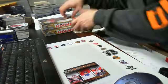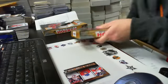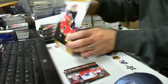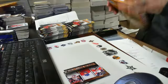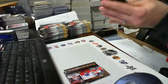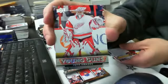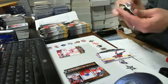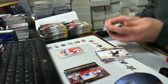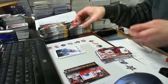Two boxes to go. Second Canuck Young Gun. Here's a new, different box as well. Petr Mrazek, Young Gun for the Red Wings. O-Pee-Chee Rookie Retro of Ryan Murray for Columbus. Hockey Hero of Mark Messier for the Rangers.